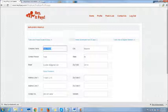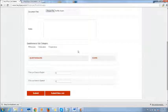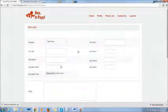So that's how you set up your employer profile. That's how you post a job, and that's how you go all the way through posting a job and seeing who's actually looking at your jobs and setting up interviews for your jobs.